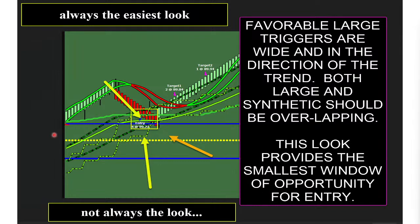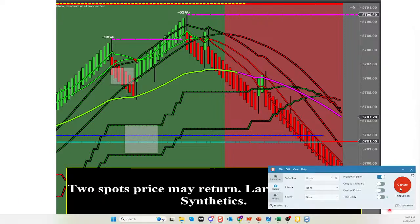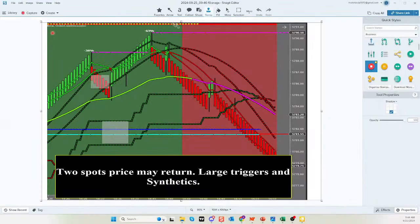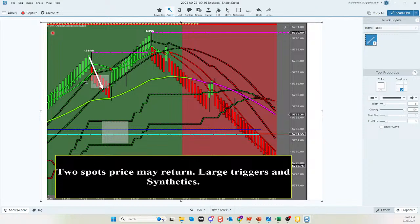The 50-50 trade, that medium probability trade, shows up a lot. It really does. Favorable large triggers doesn't always happen. Very often what you're going to get are these split triggers, where the large and the synthetic are not quite one on top of the other. Maybe there's some distance between the two. But if you embrace the idea, and then Hong, I'm going to use your picture again, and I hope you don't mind me giving you credit for that, but I think it's brilliant. When this reversal bar prints, guys, price may come to these triggers. Price may also come to these triggers. Does that make sense? That's indecision.